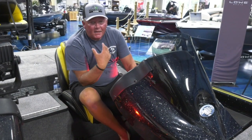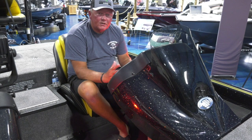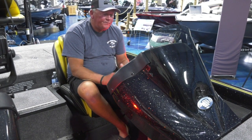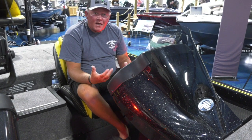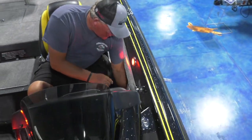On my boats, being a guide, I like my client to ride, if I got one person behind the console here, keep the wind and the rain off of them. And it comes in and out easy. It comes with a kit. So it's aftermarket, but you buy a kit. I don't know, yeah, here it is right here.